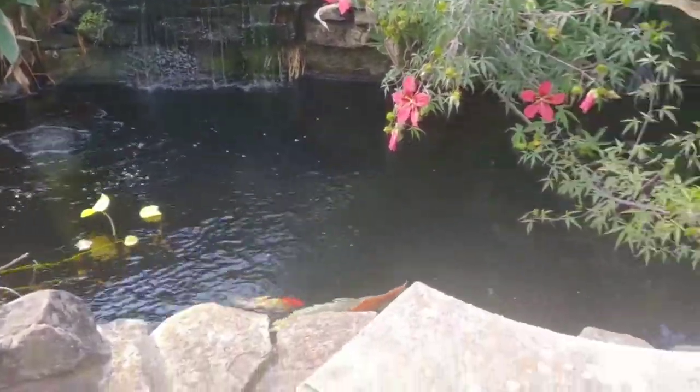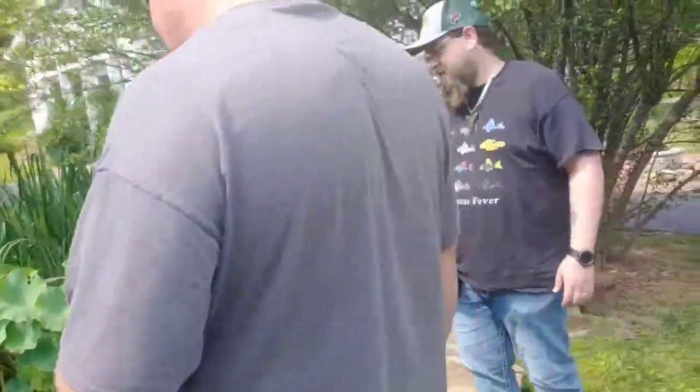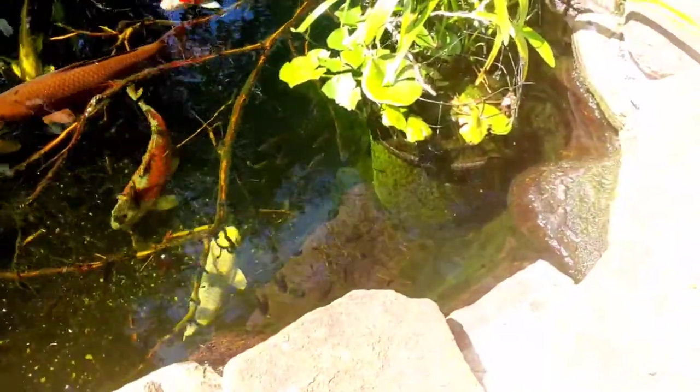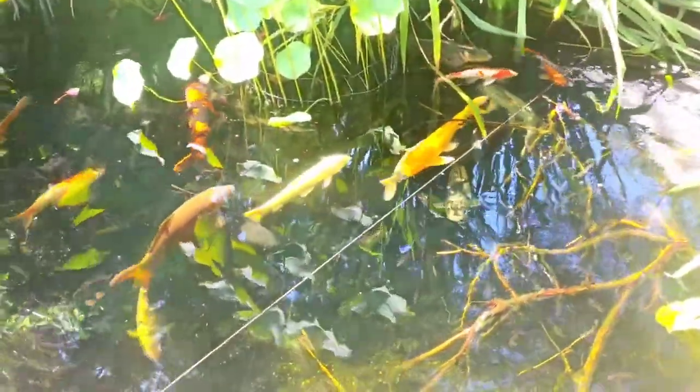Hey everybody, this is footage from my last trip to Rusty Wessel's house, and he's got a couple koi ponds here that are just breathtaking. In the koi ponds here, I'm trying to show you that he's got some mollies and some swordtails in there with him. They just kind of cohabitate in the ponds. It's pretty awesome.